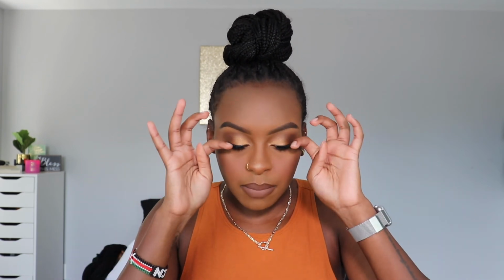This is one of my favorite lipsticks. The shade, it's so pretty. It's a very cool tone. And that is it. This is the finished, my go-to summer makeup look. I feel like it came out a lot more glam than what I was expecting, but I'm not mad at it. It looks really, really good. I love the eyes. I love everything. Yes, so I absolutely love the way this look came out.